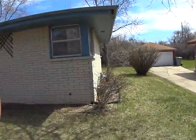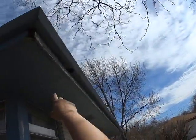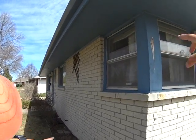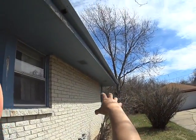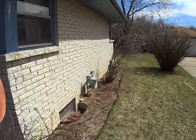Okay, let's get closer to the house. We have some soffit and fascia repair. That looks like there should be a downspout there, or at least it's in the back, but there's no downspout noticeable over here. I know there's one on the other side. I think that's a downspout. We'll check it out in a second. But on this side, I don't see it. So I think that might be the downspout, which obviously is going to have to definitely be repaired.